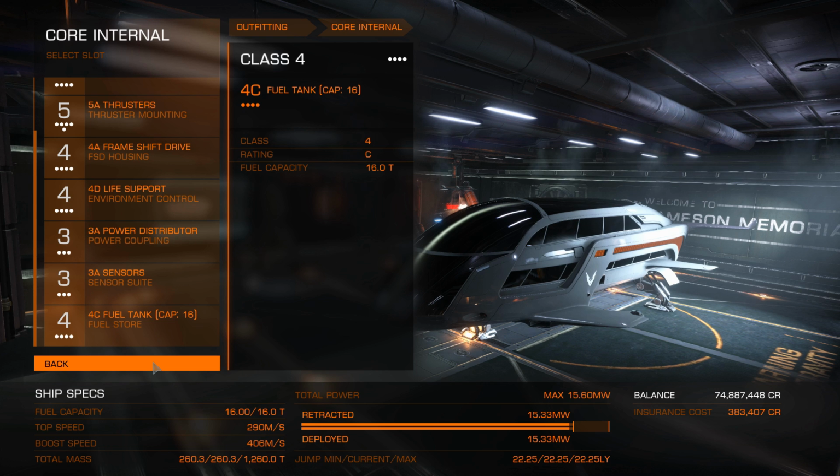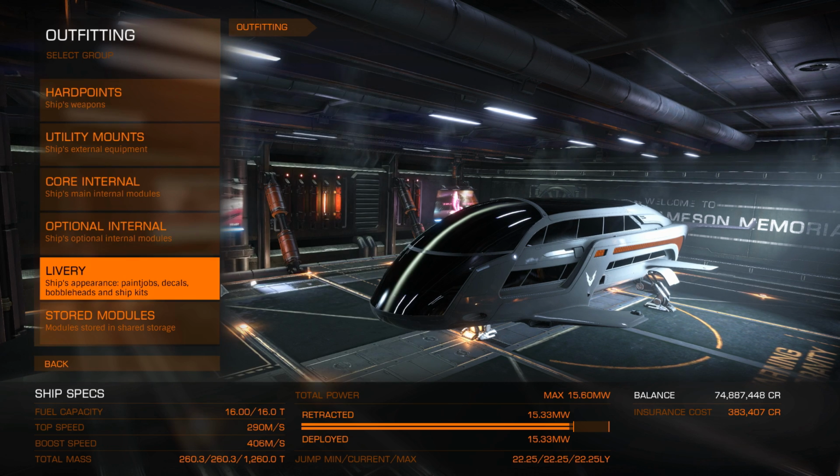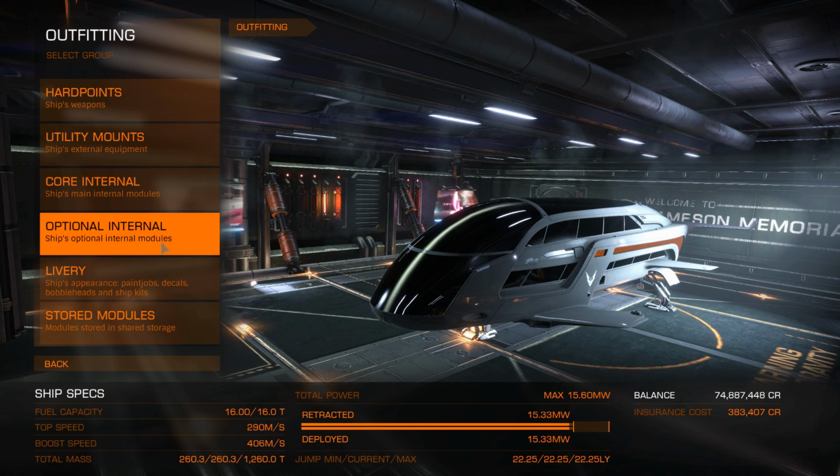I've just kept the normal 4C fuel tank. It's pretty big, to be honest. It's got 16 tons in there. You can jump a fair way before getting any problems. What else have we got?